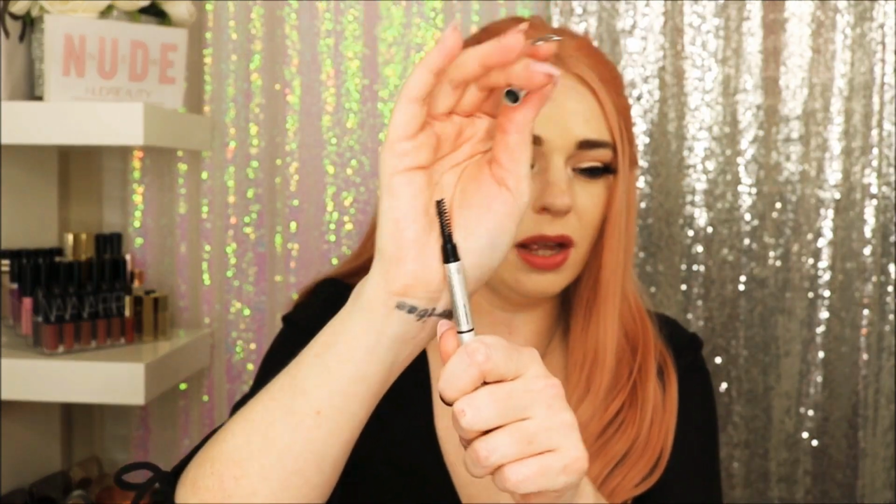I really do like it. It says, this pencil's innovative shape mimics the appearance of real hair for natural looking brows. Plus its formula is made with nurturing ingredients like biotin, saw palmetto, and antioxidants. Okay, and it does have a nice little spoolie on the other end.